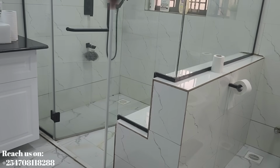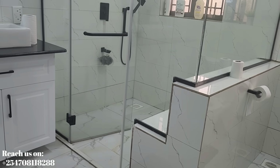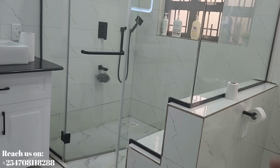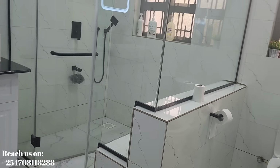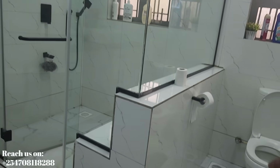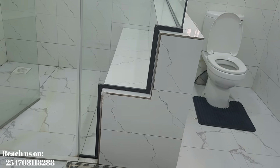In fact, the overall size of the bathroom is about 15 feet by about 14 feet, which again, for my standards is okay. For Texas, maybe that is too small, but this works. So we have got a stand-up shower, which is about 6 feet by 5 feet. And as you notice here, we built some kind of a bench on this side.